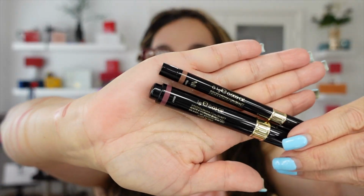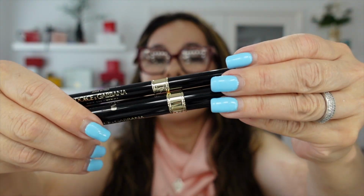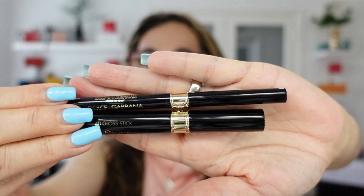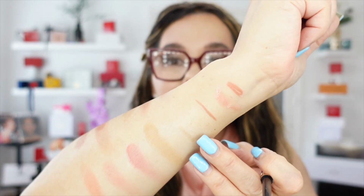Yeah, this is definitely a cool tone shade. But these are the details, my loves. How stunning. I love these duos, because you don't always know how to combine your lip liner. This is a brilliant idea.